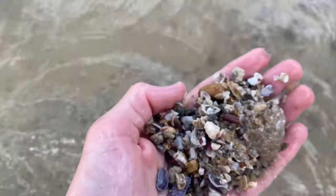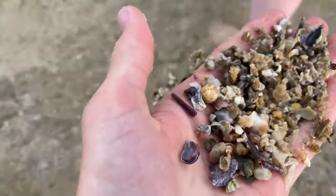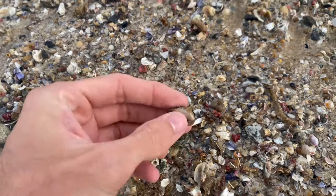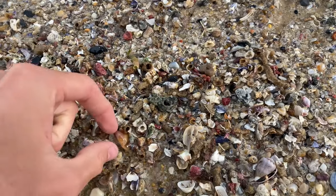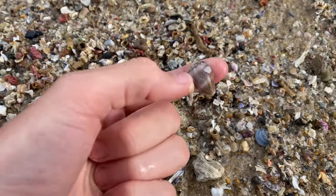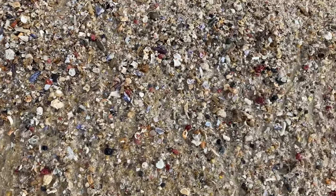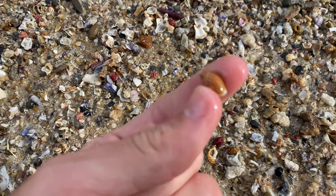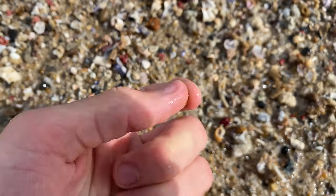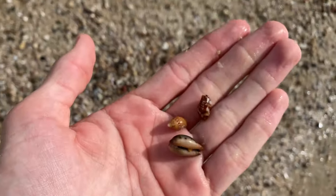Let's grab this pile. Starting to sift out. Here's a blue cowrie. Heck yeah. That's cool. What else we got here? Cat cone, not really looking for those. I got way too many. Orange Mitra. That was pretty cool. Focus. There we go. Another Mitra. Cool. Two Mitras and a cowrie.